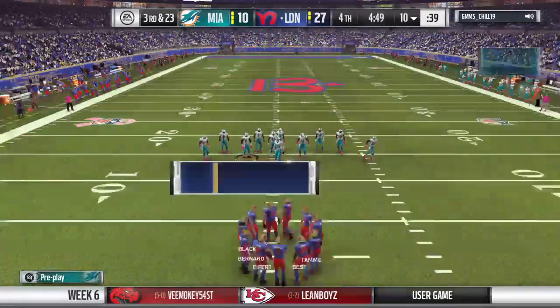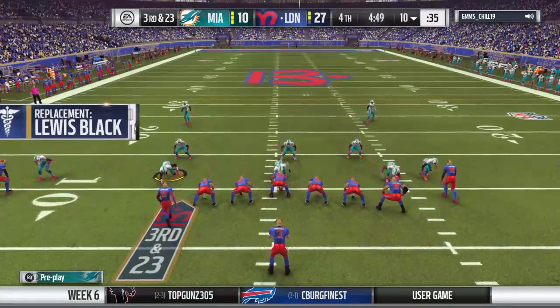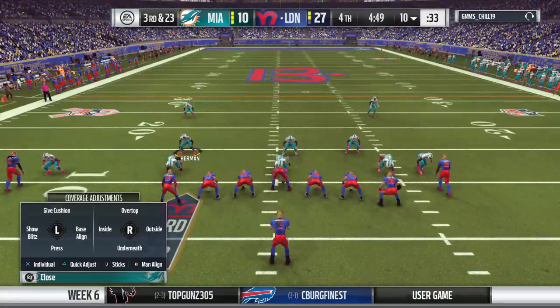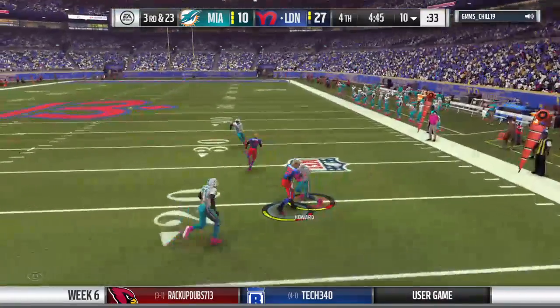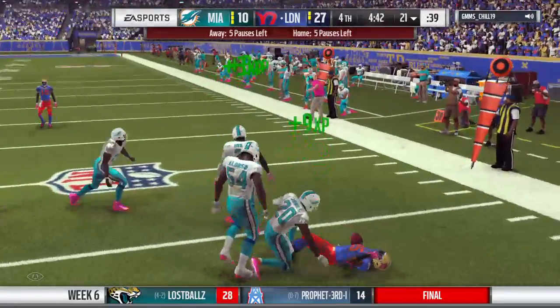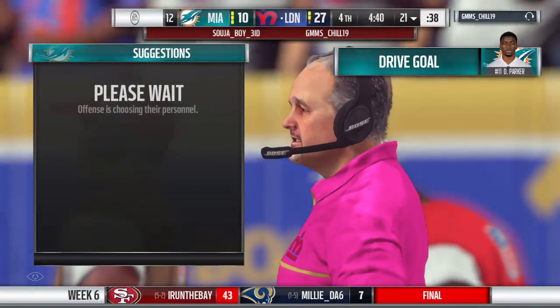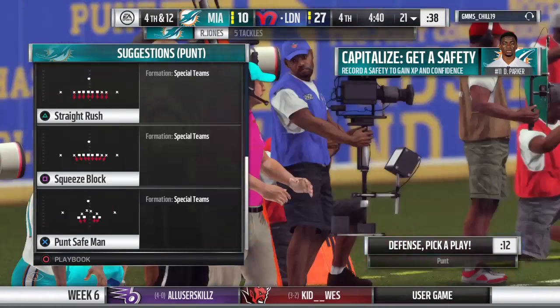So a costly penalty and now a tougher third down situation. Out of the gun, they'll look to throw. Underneath, this is Bernard. And able to break one tackle, but then quickly brought down. But a nice little gain. 11 yards on the pickup, and it'll be fourth down.